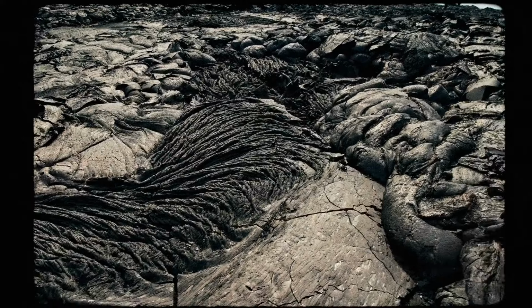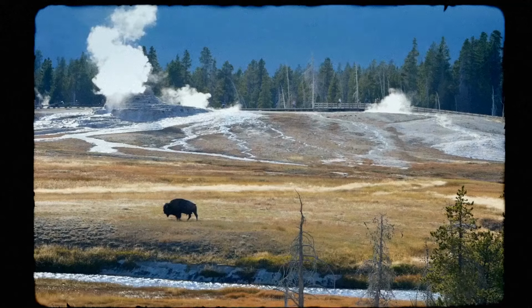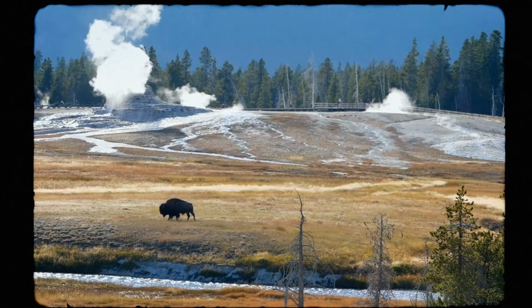For an eruption to happen, the magma inside has to be at least 50% molten. With Yellowstone, this number is just 5 to 15%.